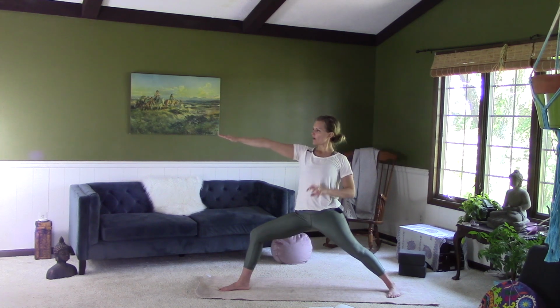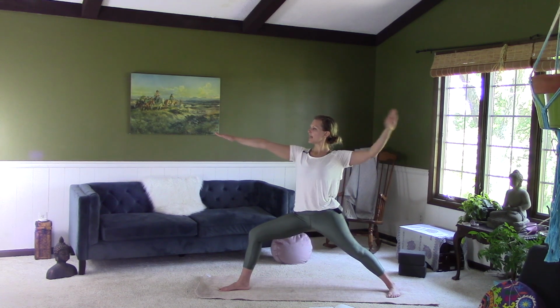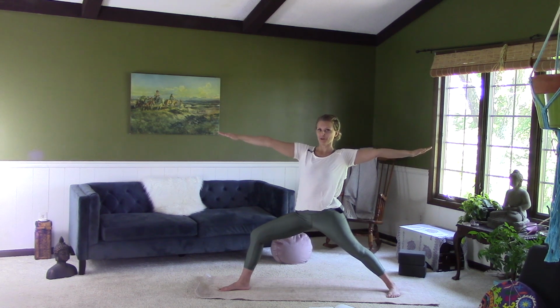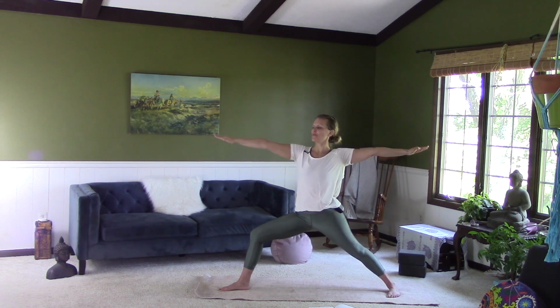From the navel down, ground, navel up, reach up, lengthen. This is Virabhadrasana 2. Virabhadrasana 2, Warrior 2.